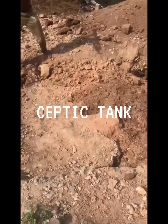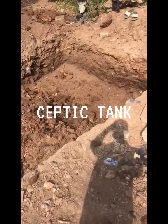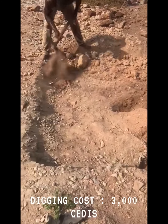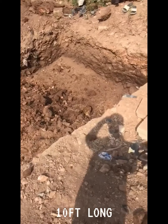In this episode, we cover the cost of a septic tank. The actual size of this septic tank is 10 feet by 12. Let me get straight into the estimate without wasting much time. So for the digging, I paid 3,000 Ghana cedis.